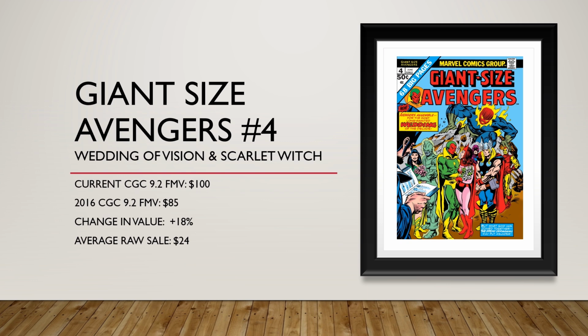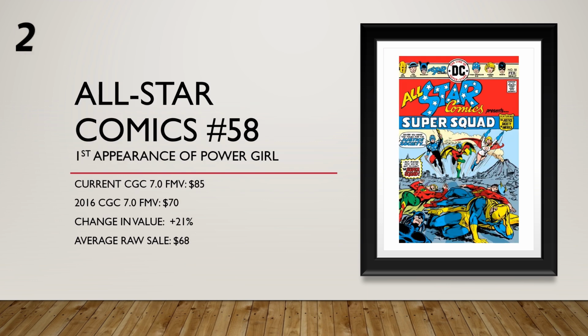All right, guys, next up, 82. All-Star Comics number 58. I can't believe how valuable this book still is. This is the first appearance of Power Girl, guys. Current CGC 7.0 fair market value, sitting around $85.